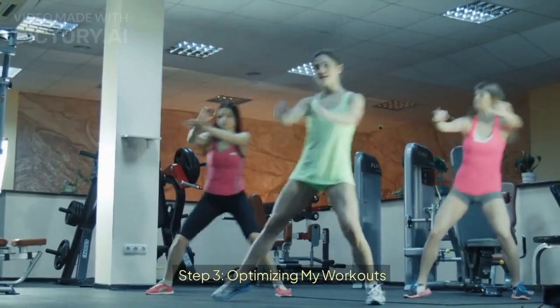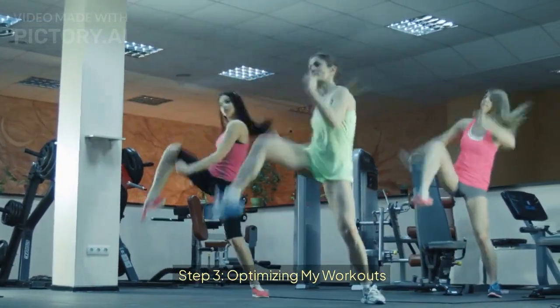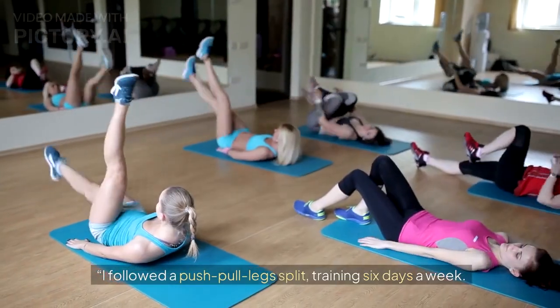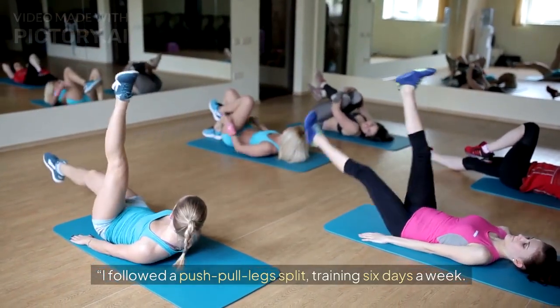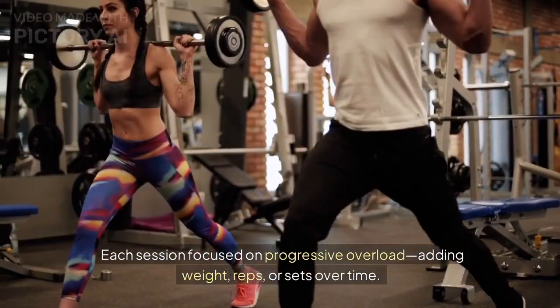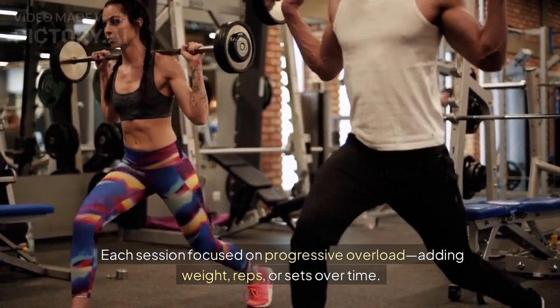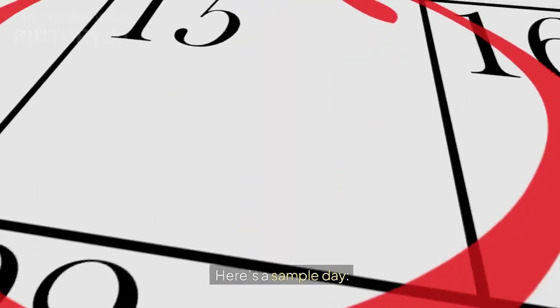Step 3. Optimizing my workouts. I followed a push-pull leg split, training 6 days a week. Each session focused on progressive overload, adding weight, reps, or sets over time. Here's a sample day.